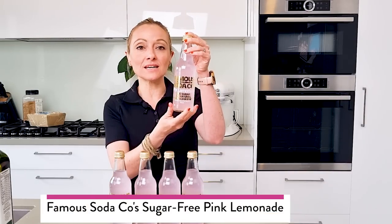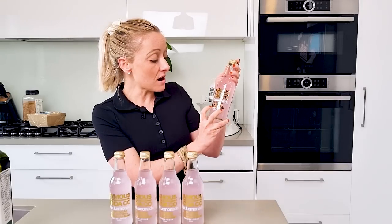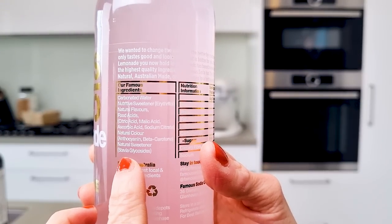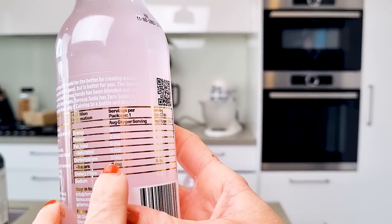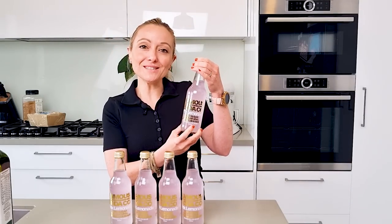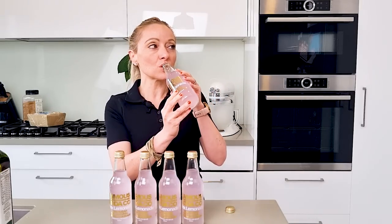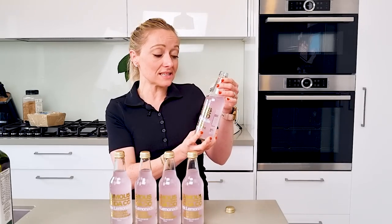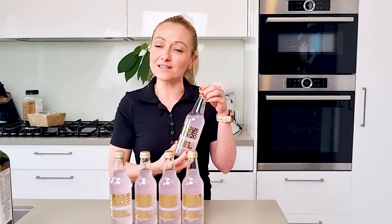Next, I bought this pink lemonade. I usually don't drink soda, but this one attracted my attention because it was zero sugar, 100% natural, and when you check the ingredients, you can see that it's sweetened with erythritol and it contains carbonated water, natural sweetener and natural flavors, with no carbs and no sugar per serving. Plus, I really like the design of the bottle, and with the holiday coming up, I thought it would be a nice drink to offer to my family and my guests, and the taste is actually pretty good. It's not very sweet and it's a bit fruity with small bubbles inside. And the best part, I saved $22 buying 6 bottles of these. So it's a very good saving.